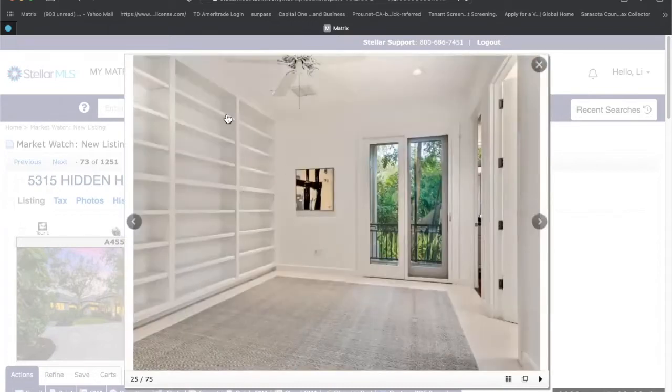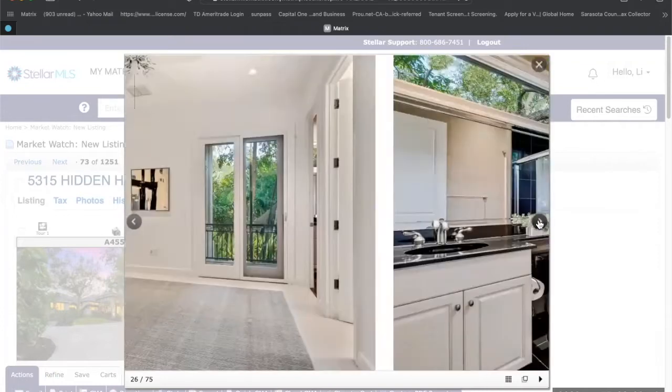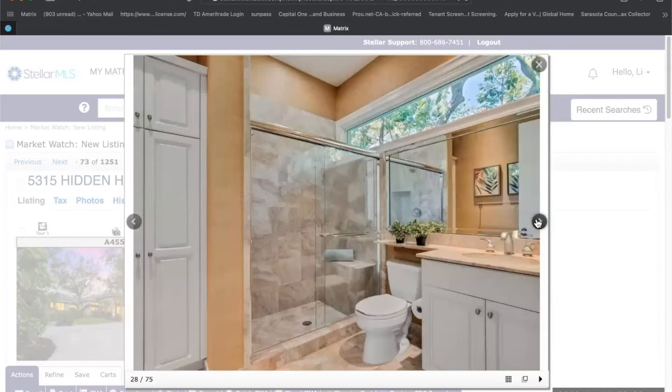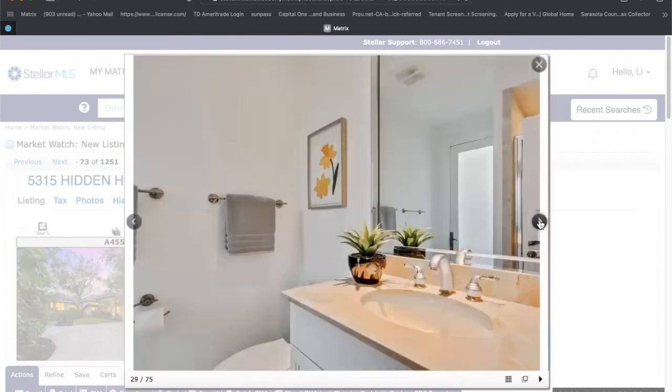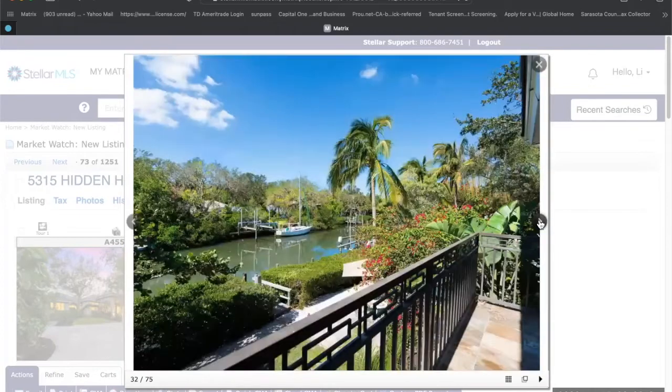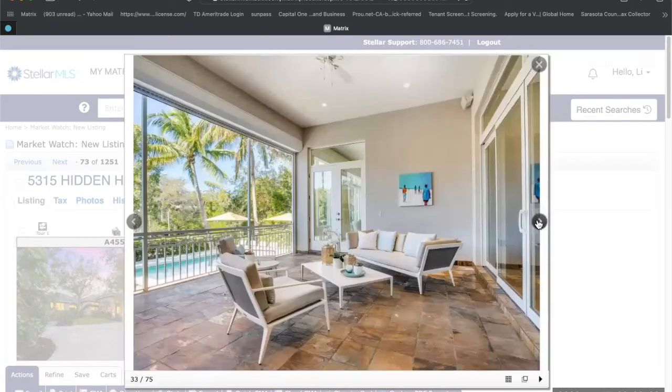Oh, I like this shelving. You can put a lot of books. This is very nice. Carpet. So when we look at a $1 million home, we can get better ideas on how to remodel your home. Okay, you can fish every day.